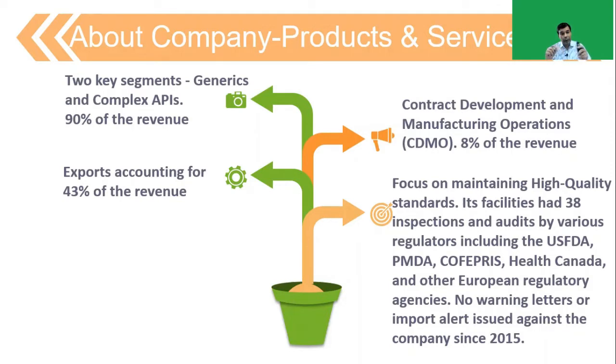So friends, these various global regulatory authorities have laid certain rules, certain norms that a pharma company needs to adhere to. And if they find that a pharma company is not complying with any of the rules, then they issue a warning letter. And in case the observations are serious, then they issue an import alert. And an import alert means that particular pharma company can't sell its product in the country from where it has received this import alert.